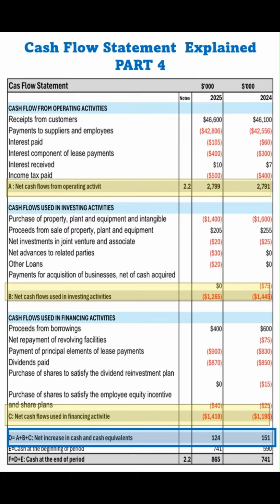Let's now interpret the cash flow results for the year 2025. Operating cash flow is positive at $2.8 million, indicating strong cash generation from the company's core business activities. Then negative investing cash flow of $1.3 million, reflecting outflows related to asset purchases or strategic investments. And the negative financing cash flow is $1.4 million, showing repayments of borrowings, dividend distributions, or share buybacks.